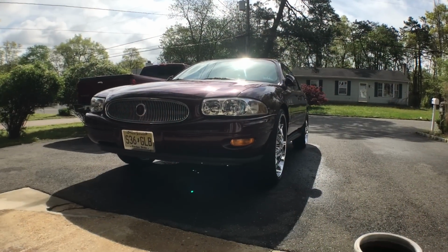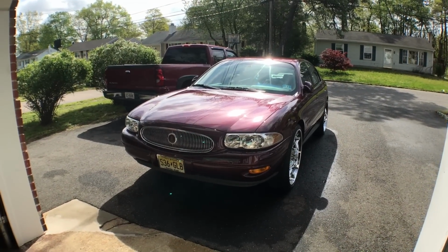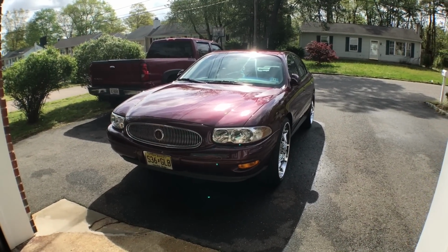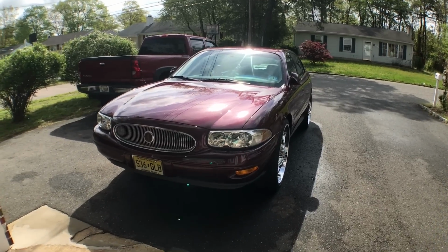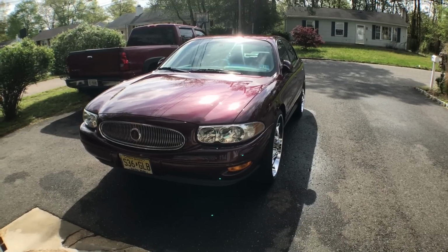car on 24s, no rub, without universal car lifts, binding struts. And to be honest, now that I've done this, I feel like the Caprice looks right the way it is. Big, bigger tire, different offset. It's not a donk, but more of a donk look on the Caprice.